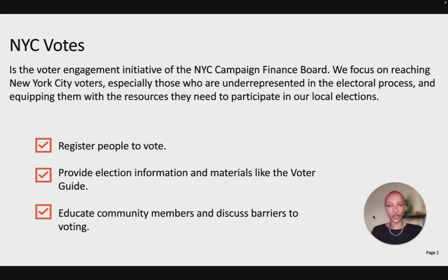We focus on reaching New York City voters, especially those who are underrepresented in the electoral process, and equipping them with the resources they need to participate in local elections. We do this by registering people to vote, providing election information and materials like our voter guide, which we proudly print in 13 languages in addition to Braille, and educating community members and discussing barriers to voting.